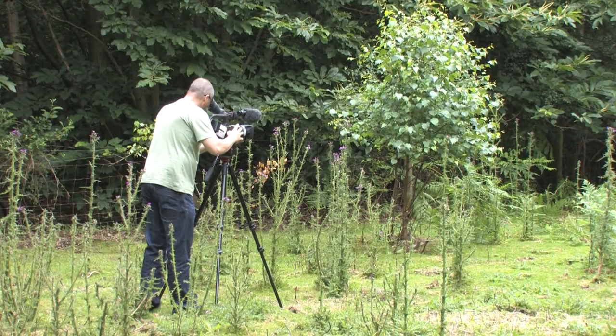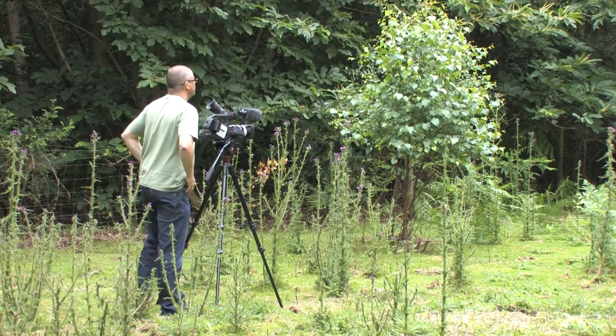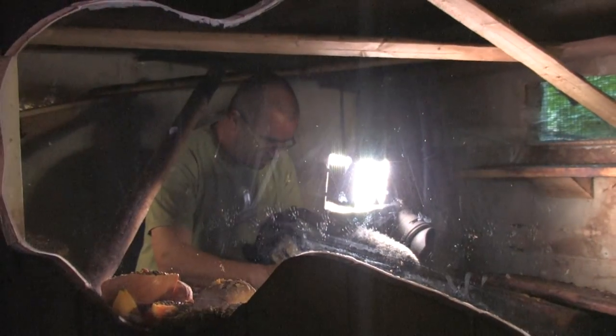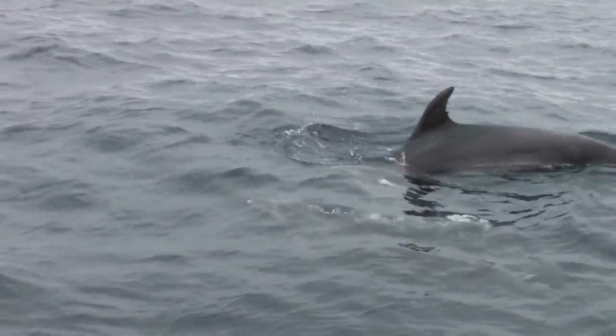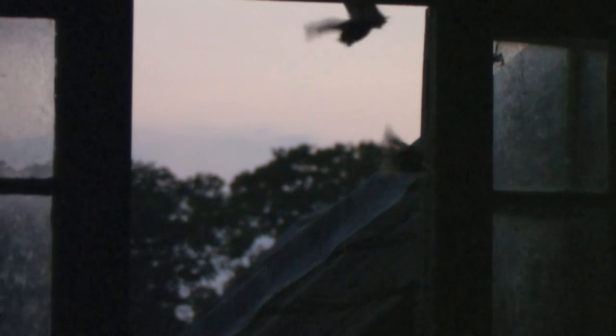Realising the size of the task in hand, my very good friend Paul Wetton agreed to join me, bringing many skills to the project. We knew straight away from our immediate research that our biggest challenges were going to be bats and cetaceans. We chose to start our project with bats.